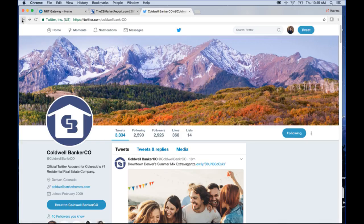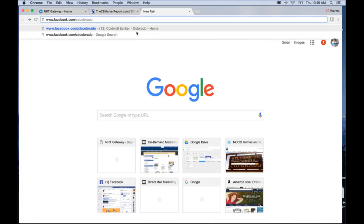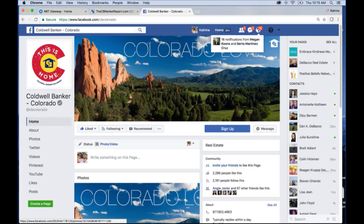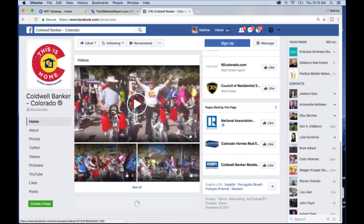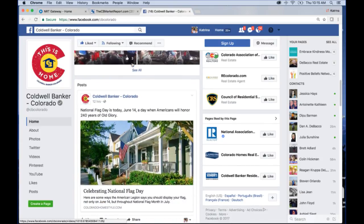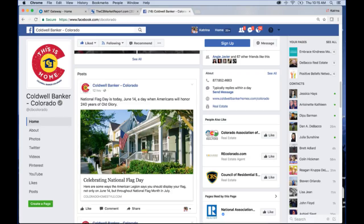Okay, so I'm going to dive back into the profile, and we're going to be looking at Facebook. Many of you probably have Facebook, and many of you may or may not want to share with your people what you do on Facebook from a business standpoint. So in the event that that is something you're not comfortable with, but you do want to connect on Facebook with your people in the signature block, you can use our Coldwell Banker one, which we update pretty much daily with an interesting post or some kind of interaction with the Facebook world out there. And that is facebook.com/CB Colorado.